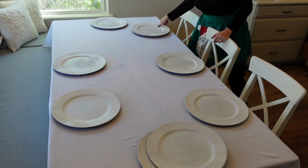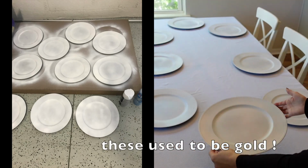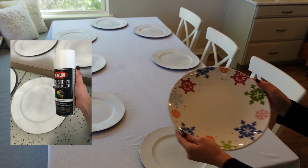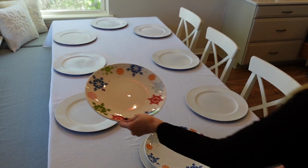Alright, so the tablecloth is finally ironed. I have my chargers out and I'm going to be setting the table with my mom's dinnerware set that she got over 20 years ago from my grandma from Target. So it is considered vintage. It's so cute and playful.